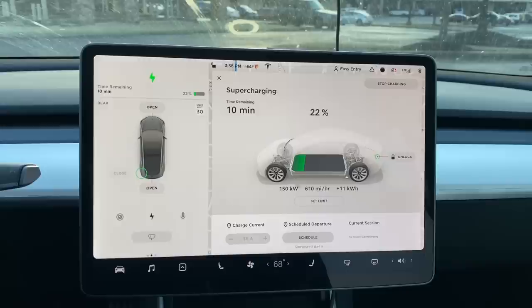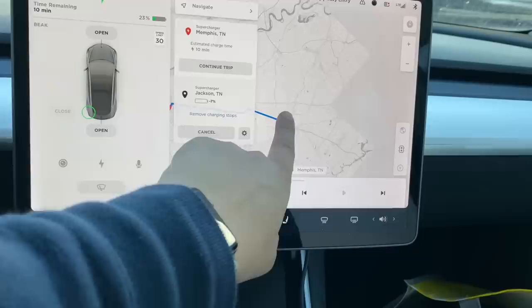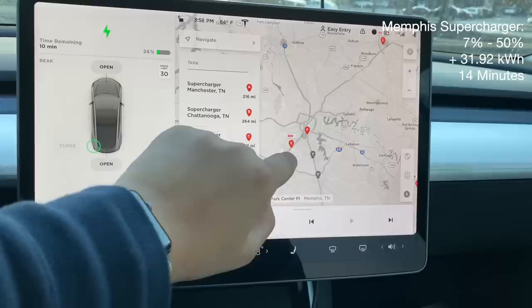So what I think we'll do is we'll charge until we taper at 45-ish percent, something like this. And then we will go to Jackson, Mississippi. No, Jackson, Tennessee. And there's like some food there. I've been to that charger, so that's good. And then we'll just hop from charger to charger going over. Cannot confirm whether or not the version 3 in Nashville works. Wait, does it work now? Reduced service.